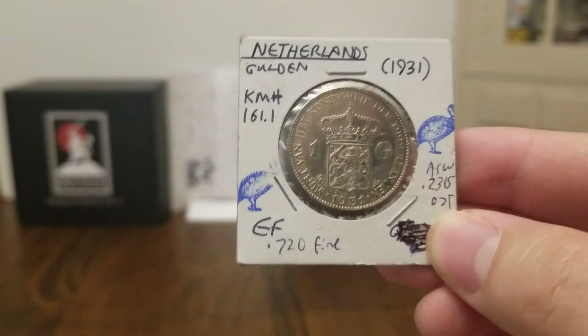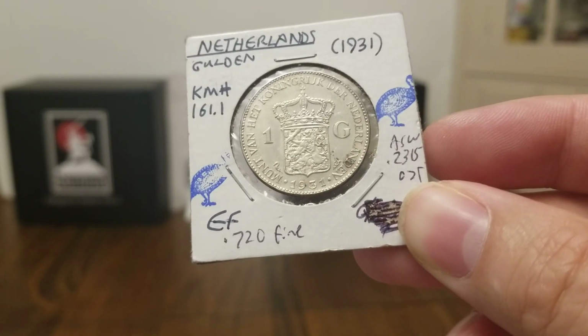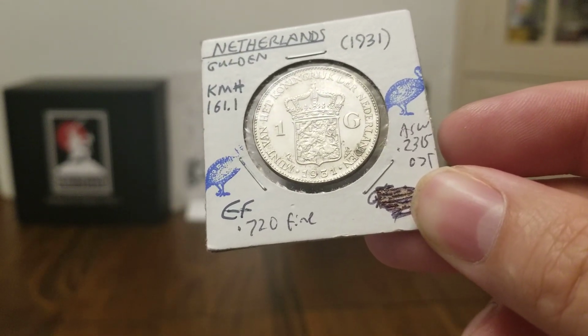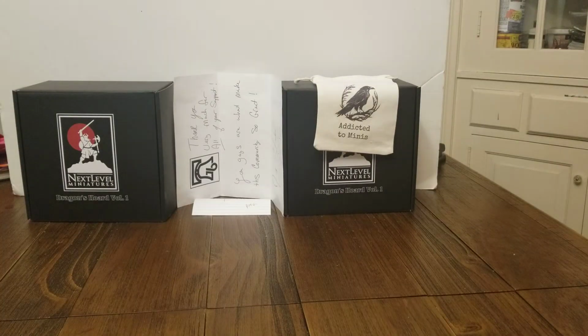gulden, which is about a quarter of an ounce of silver. So, 100 quarters of an ounce of silver. I don't think I have it. See, this is one I don't even think I have. But let's do it, guys. Let's check it out and see where we're at, right?